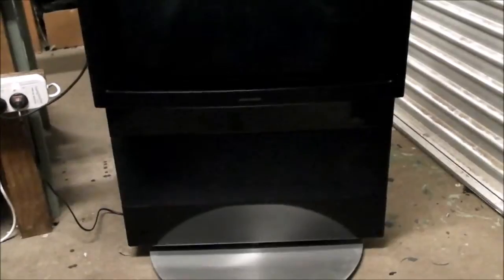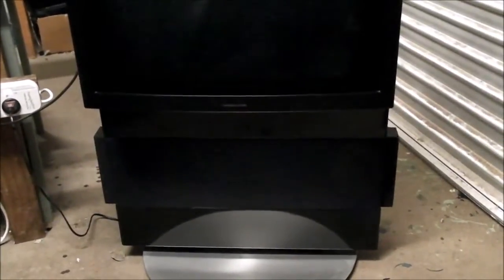So I'll load that disc, I'll get it shut like that. And then I'll press go on the remote in a moment to get things going. You'll see the speakers come out. Very quietly they do. CRT's pairing up, I can hear static.